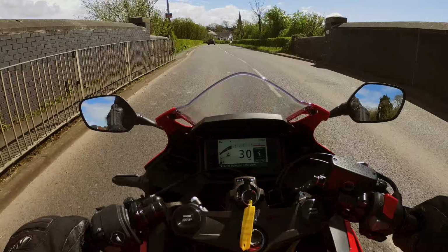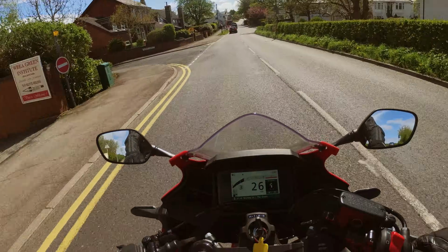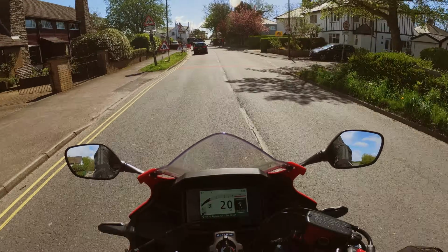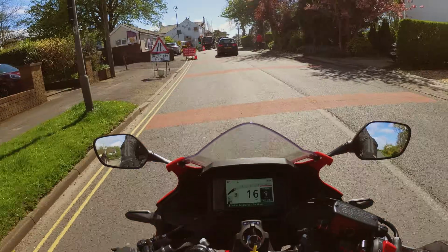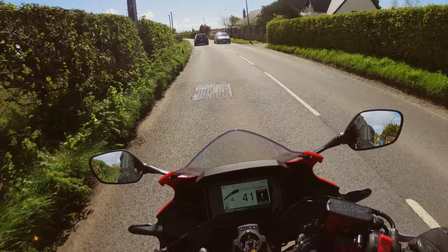So just while I wait to get going a little bit here, I think one thing to point out is how fantastic that screen looks. I know some bikes I've been on, particularly on a day like today, there's quite a harsh sunlight. The TFT displays can be quite tricky to read, especially when they're in direct sunlight. So forgive me if I get something wrong here.